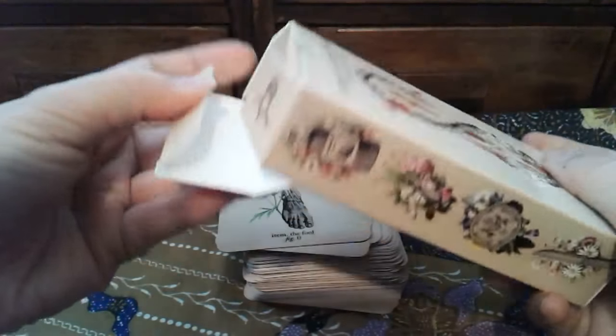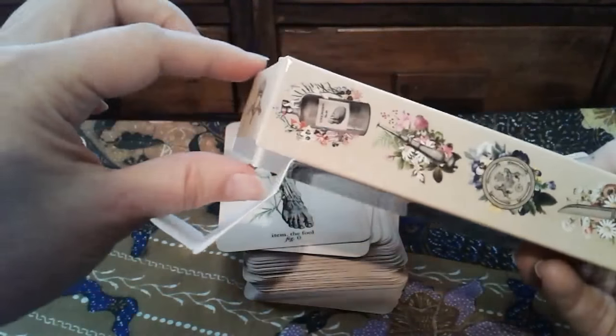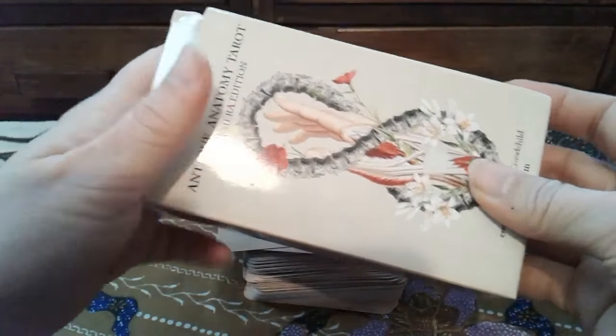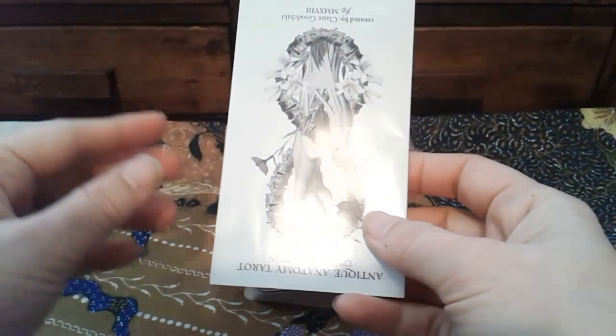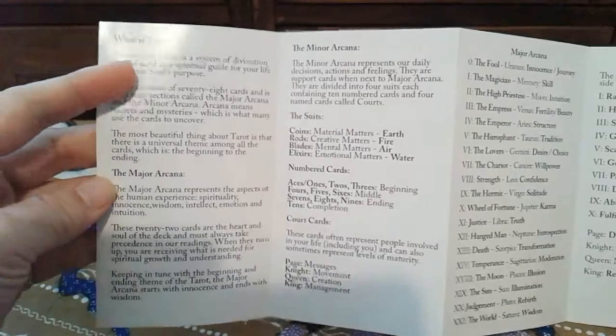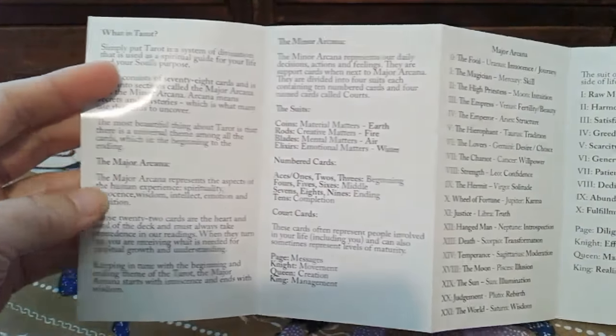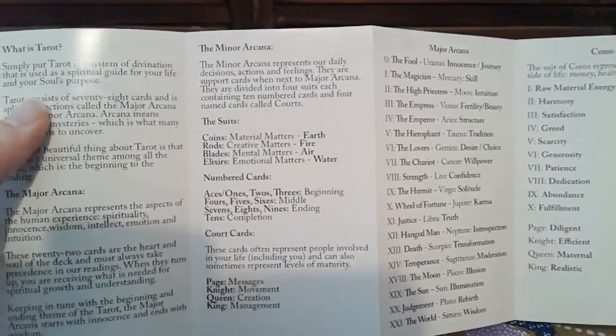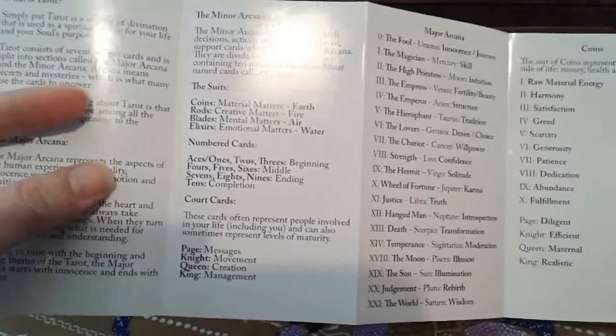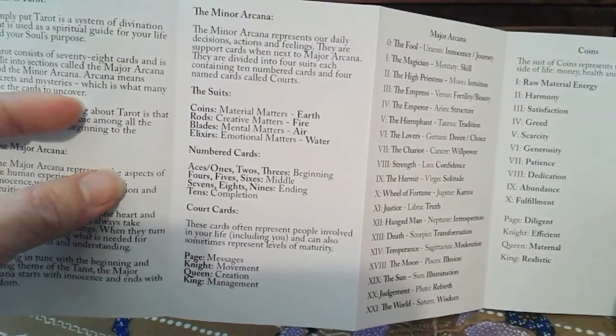So that's the box, quite well designed with a gap there and a gap here. So I'll put this aside for now and let's take a look at the pamphlet. It's very succinct, very simple, very clear. What is tarot? The major arcana and then the minor arcana. So it's suitable for beginners, I suppose, or addressed to beginners and assume that people do not know anything about tarot, which is great. The suits here are coins, rods, blades, and elixirs.